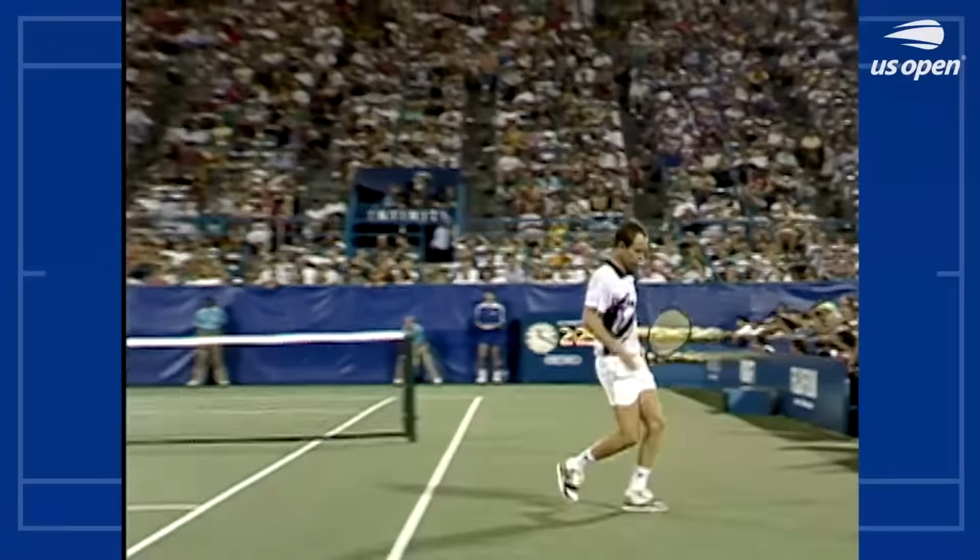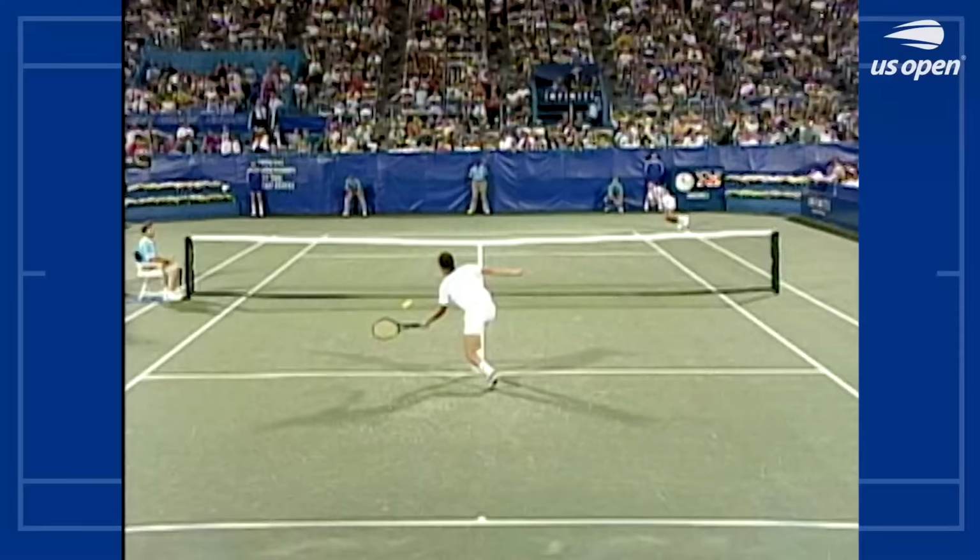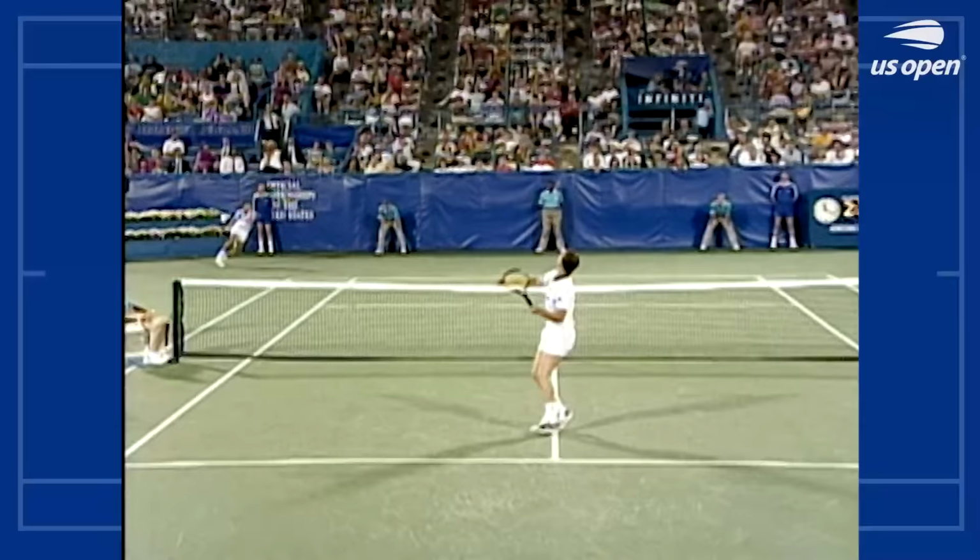That is a spectacular get from Michael Chang, making McEnroe work again on the overhead. Very few players would have even got their racket on this ball. McEnroe with the volley into the open court. Look how far away Michael is. Just gets it before it bounces twice and forces McEnroe into a fairly difficult overhead.